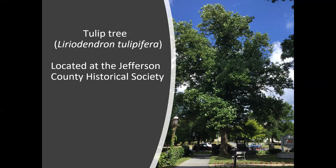This is the tulip tree here. It's a wonderful large tree. It is located, as it states, on the grounds of the Jefferson County Historical Society, which we encourage you to visit. There are many trees on that property, but this one really stands out as one of the larger, more stately trees, with a really beautiful silhouette-esque leaf and an even more beautiful flower that comes out annually. So this is a really great one to check out. You can't miss it. Love this tree. Yeah, it's very majestic standing in front of it too.